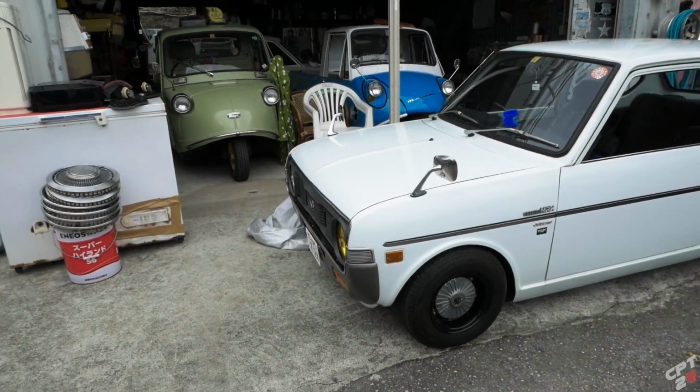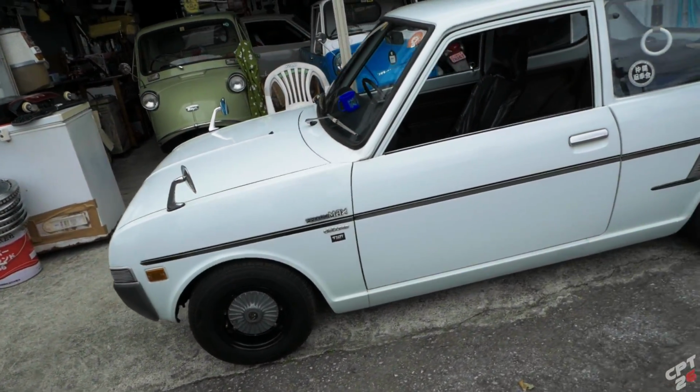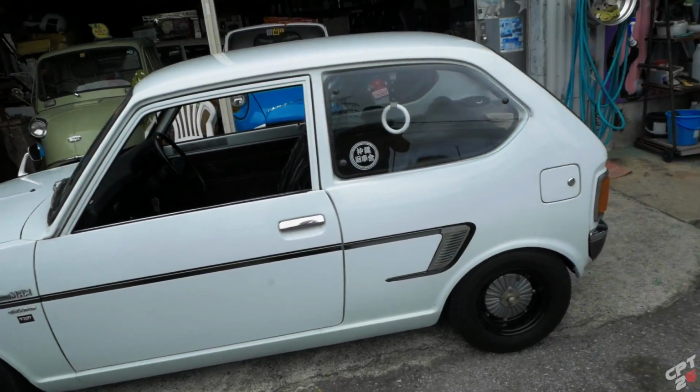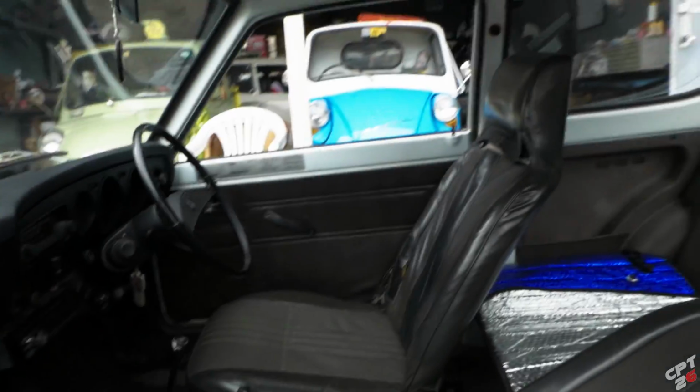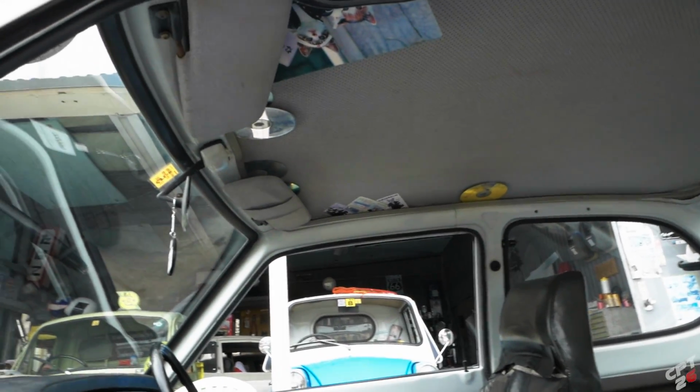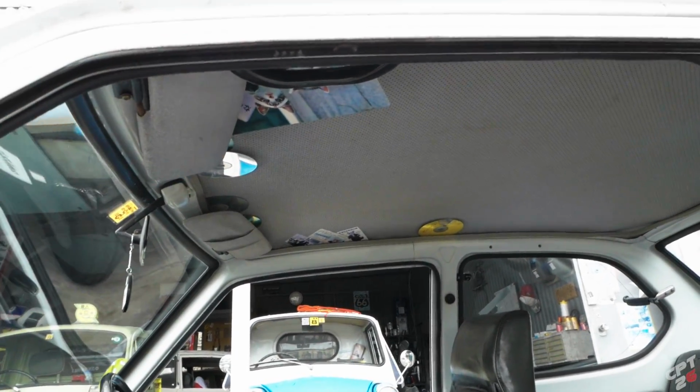This is a Daihatsu? I actually don't know. This is one crazy looking little K car. Look how small this thing is. Do you think you'd fit in it? Probably would. There's a good amount of headroom in here. I love all the CDs just wedged into the roof liner. So cool.